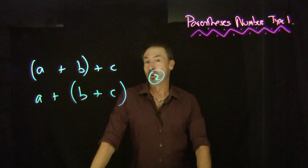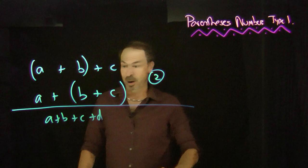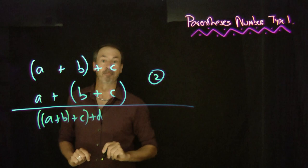Things get more interesting if I do a sum of four terms. A plus B plus C plus D. How many ways could I arrange parentheses around that? So I'm only ever adding two things at a time. Well, here's one way. I could do A plus B, that answer plus C, and then add D. There's one way.